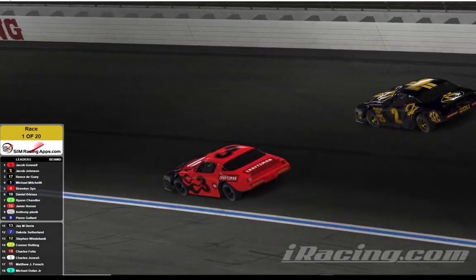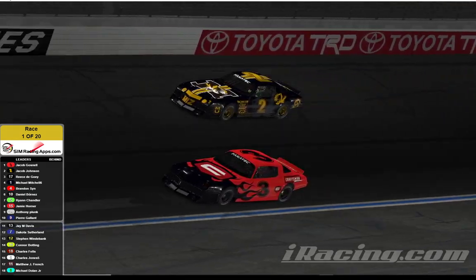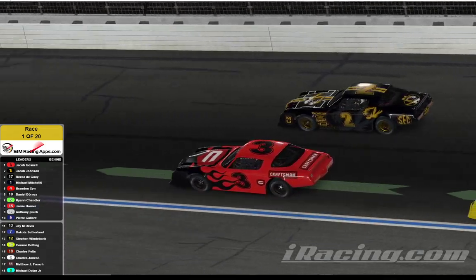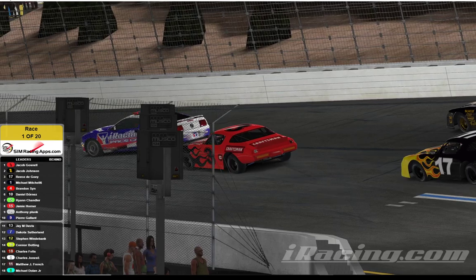Charlotte, for the iRacing Street Stocks, a lot like Talladega, Daytona. A lot like Talladega and Daytona for the NASCAR Cup boys. They run close. The draft comes into play. It's very easy to have a big crash.